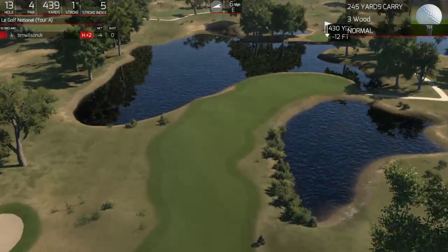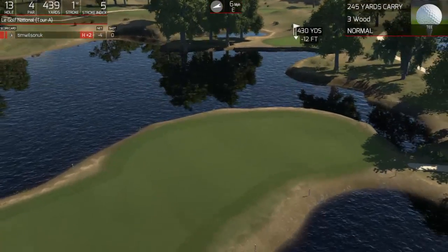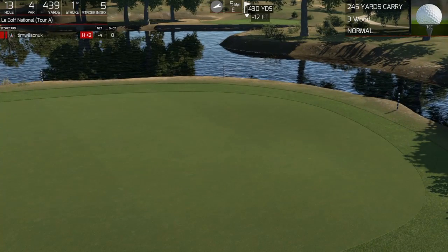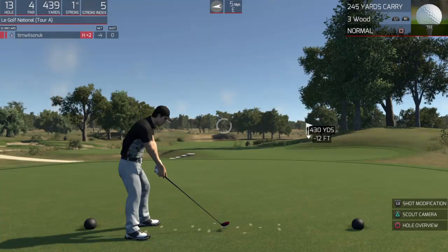We've got a dog leg right here. This is beautiful, this hole. Look at this, it's sandwiched in between all these lakes. Don't want to be down here because you don't want to be playing a blind shot into the green, even though it's going to be fairly lofted, the club. You want to be playing over to this area here, but it is going to be a difficult hole.